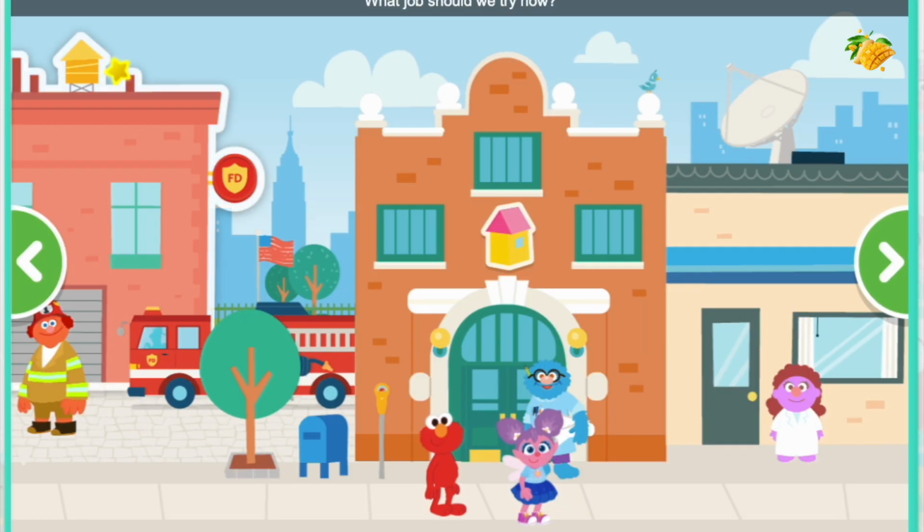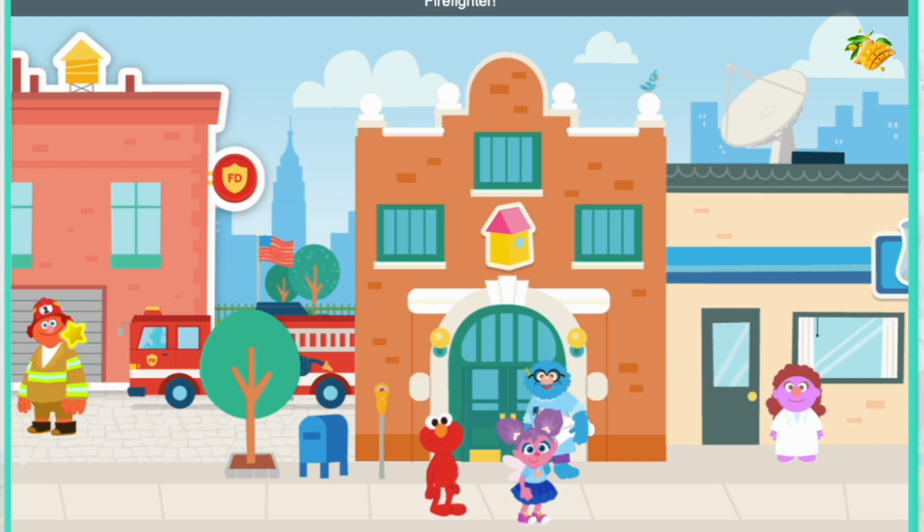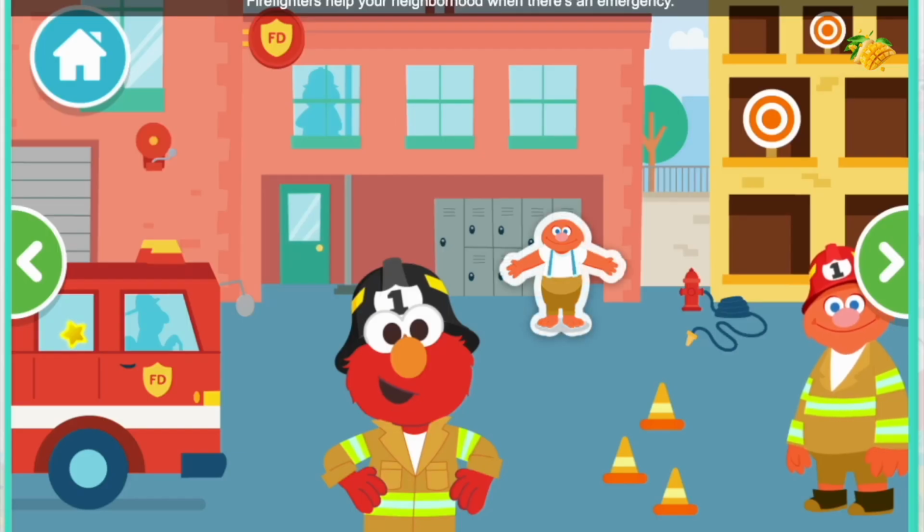Veterinarian. What job should we try now? Firefighter. Firefighters help your neighborhood when there's an emergency. Click around to explore the fire station.